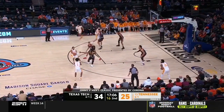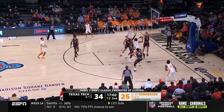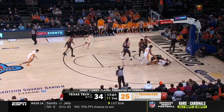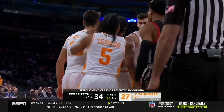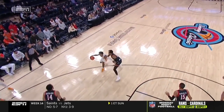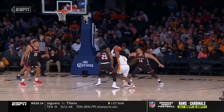Tennessee hasn't really played this 3-guard lineup that much, but man, you can spread the floor with this group. Chandler. And that is going to count. That hit after he released it. Chandler just a little stop and go move past Arms, and Bacho came over and nailed him after he let it go.